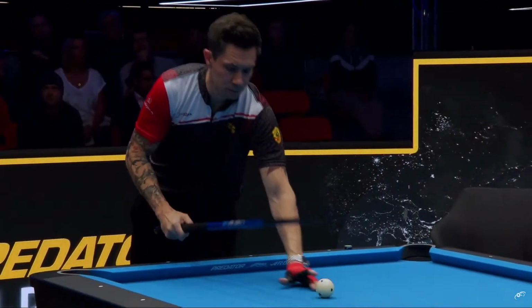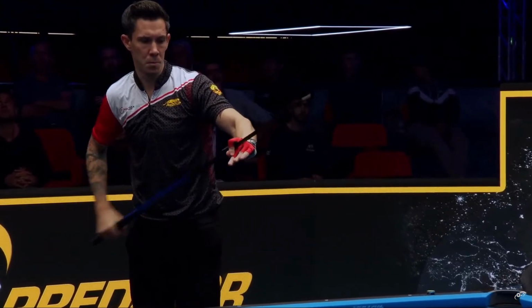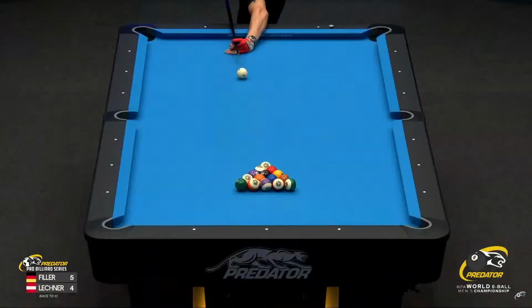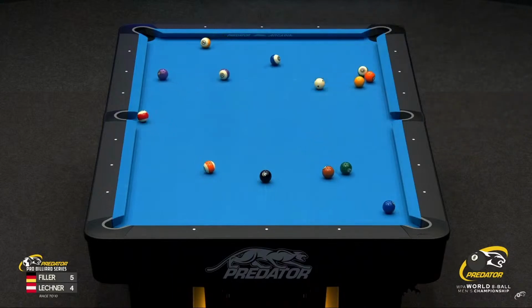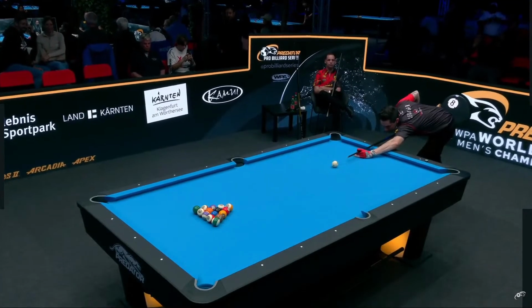And we are back. 4-5. Max Lechner breaking the balls. His break worked out well so far. One dry break each side. And again, I think it was the second ball, and it's crazy. Look at the 8 ball. So it was a perfect rack. Everything open with the stripes.